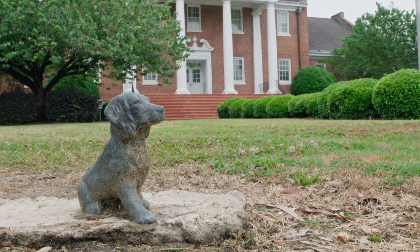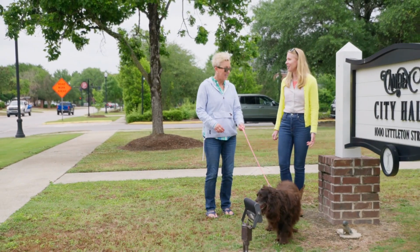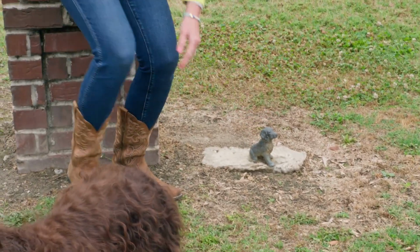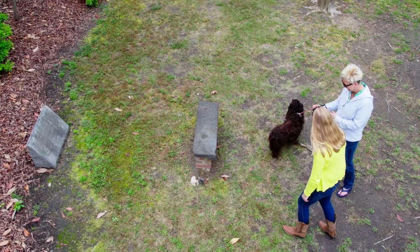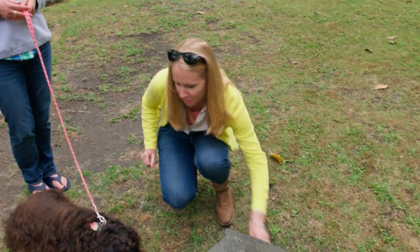The little Boykin statues can be a little bit hard to find. I think there's one right over here. It's like an Easter egg hunt. It is like an Easter egg hunt. Hello. And hello, let's go find another one. And here we go again. There we go. We get a Boykin.